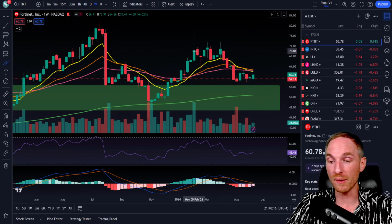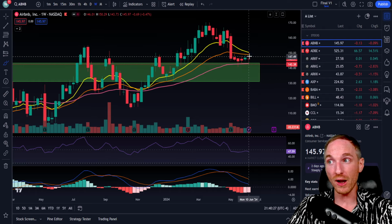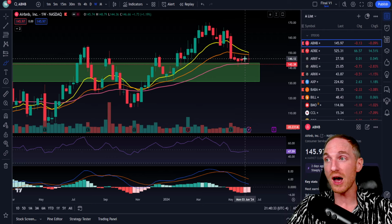Now, stock number 4 is going to be Airbnb. Airbnb is coming into a very gorgeous level, one that I like to play a lot, guys, about 143 down to about 131. The problem with Airbnb in the last couple of weeks is that since it's been relatively sideways, we haven't really got much premium. This is where this week comes alive, right?